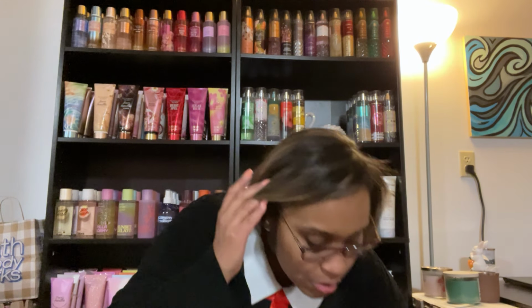I also got a couple wallflowers. The wallflowers were not on sale. I got them for 20% off, which wasn't the best deal, but I really wanted these wallflowers. I couldn't resist. So I ended up getting 5 of them.